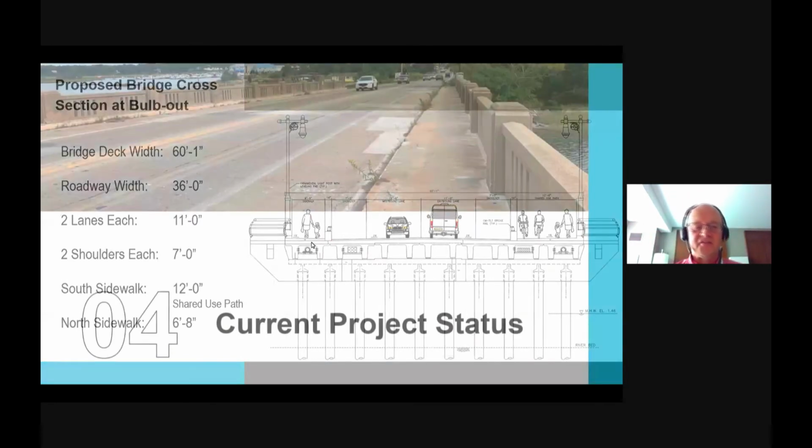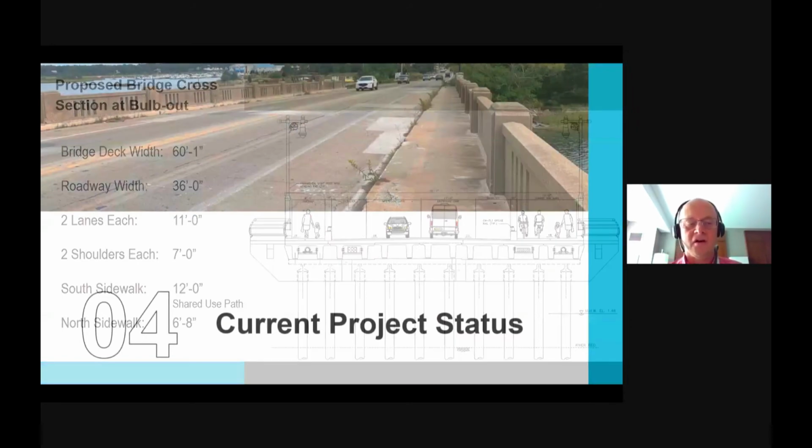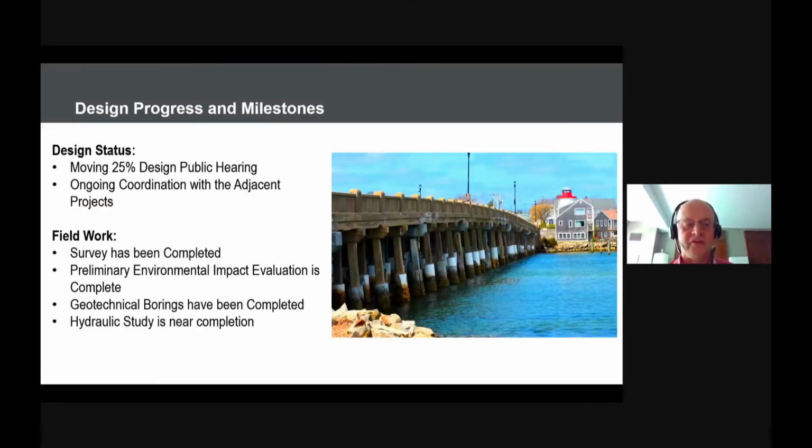Current project status: we are moving to a 25% design public hearing. The design is complete to 25%. We're in ongoing coordination with adjacent projects, because the two of them are going to be combined together before it goes out to bid for the contractors.